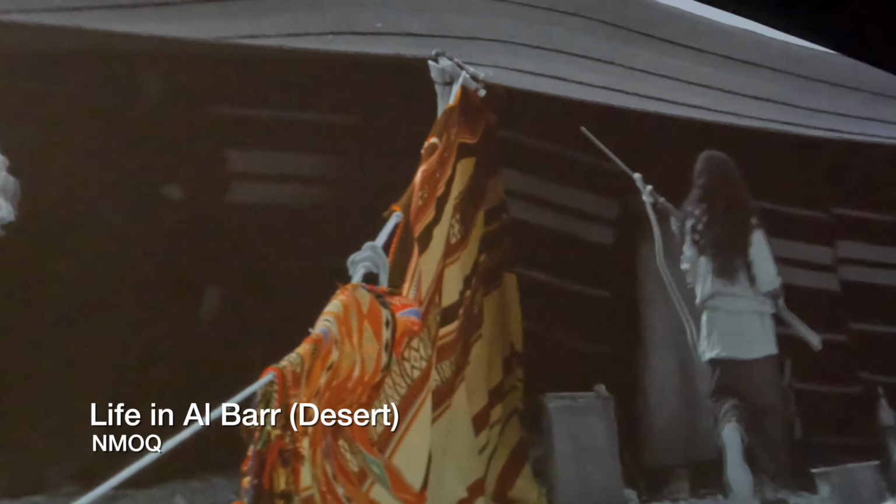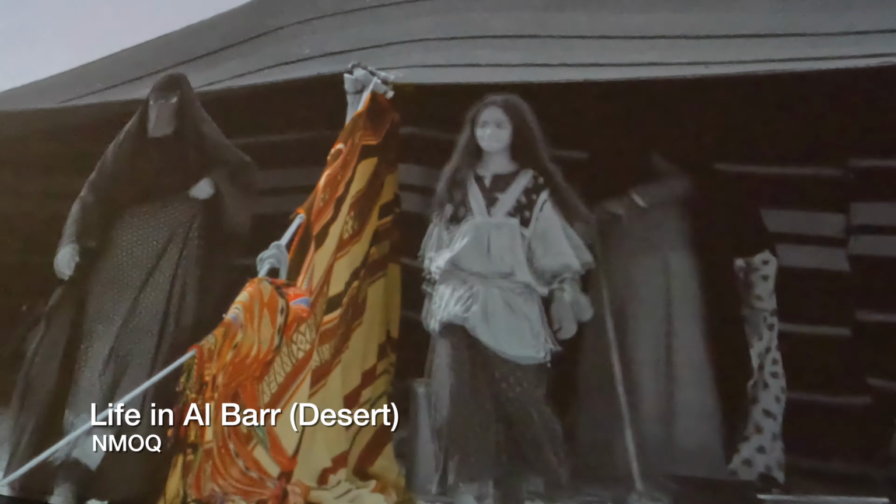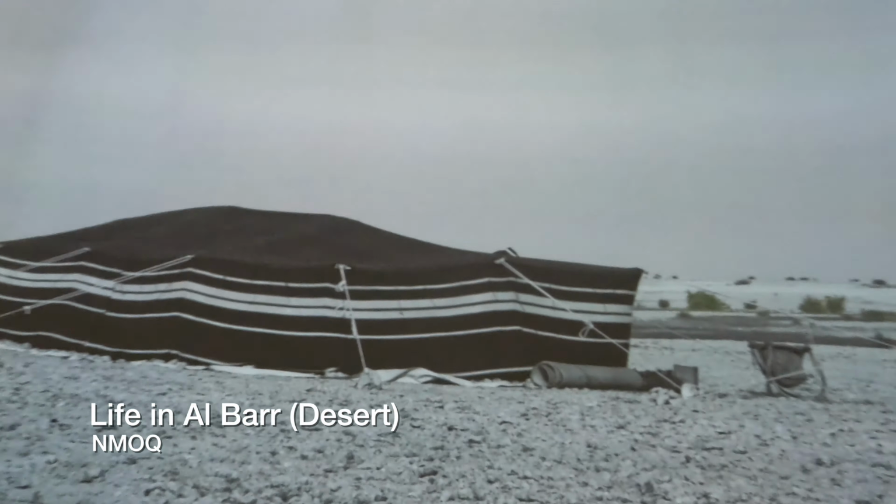Life in Al-Bahr, or the desert, brings to life the challenges, joys, and satisfactions of living in the inland desert. The gallery includes a complete tent, displays of saddle weaving, and clusters of cooking utensils surrounded by sounds of poetry.